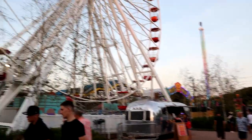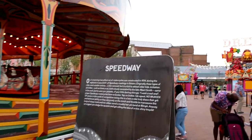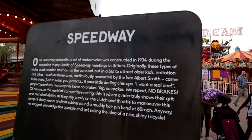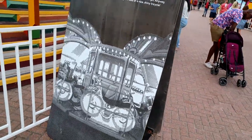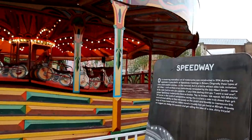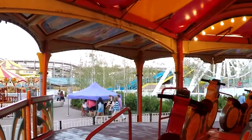But yeah, let's go for a ride on here. One of my favourites, a nice classic Speedway. And obviously, I love this at Dreamland, how they put all these boards out, telling you a little bit about the ride. Very proud of the history, but not scared of investing in new stuff either, which is great. Okay then, first ride of the night, Speedway.